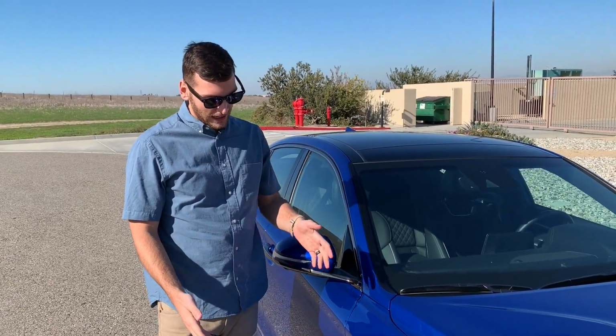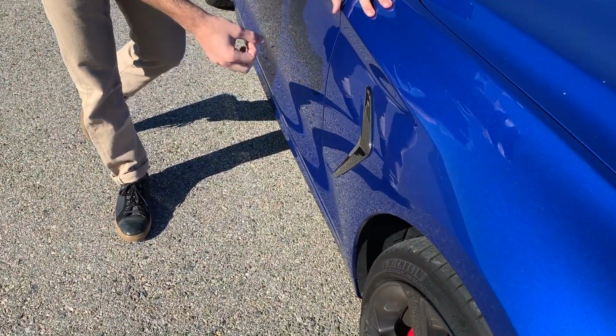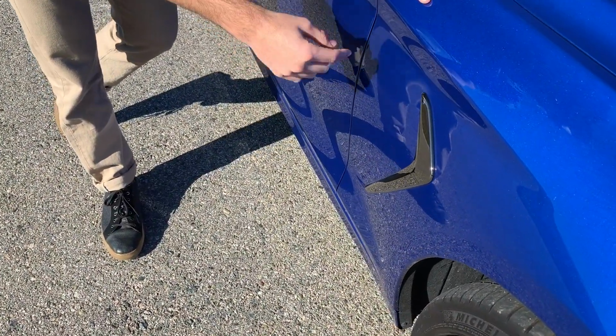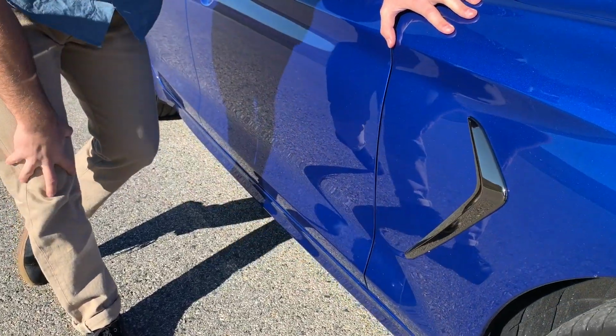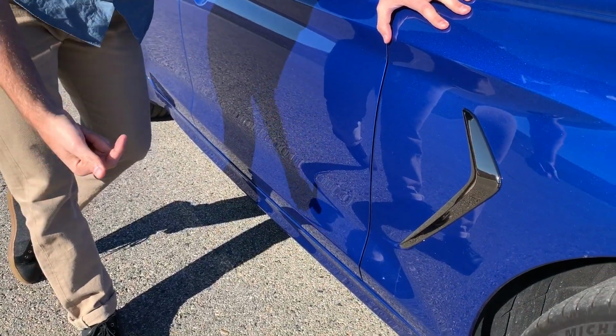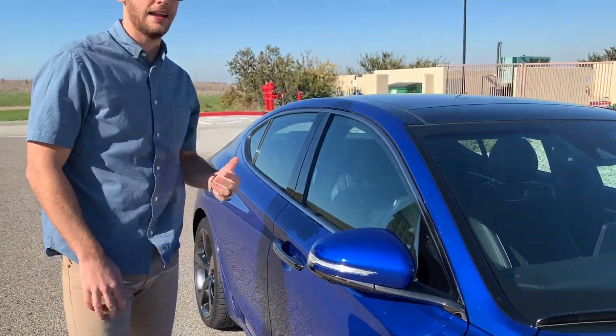Other exterior styling cues, there's the venting system back here to help pull out some of the hot air that's in the engine bay, but I don't know how I feel about this garnish, this boomerang styling cue. I think maybe that was something they could have left off and had a more sleek profile, more sleek look to the side of the car.